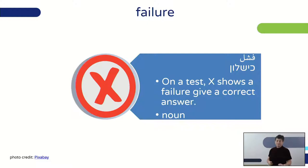Failure. We don't like to talk about failure very much because it means that we didn't accomplish our goal. We did it wrong. We got an X. It wasn't okay. On a test, the X shows a failure to give a correct answer. And if we miss all the answers, then we'll fail the whole test and we'll get a failure for the course. But that's not going to happen to you because you're studying the words. So you're not going to have a failure on this exam. You're going to learn the words, you're going to know them, and you're going to feel a sense of accomplishment and success. Success is the opposite of failure.